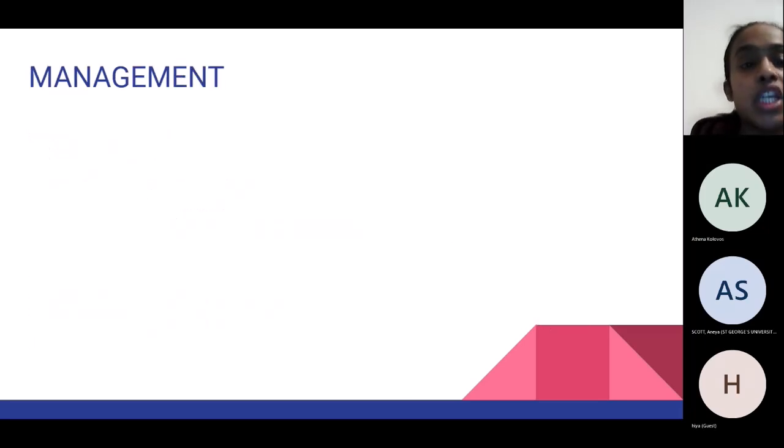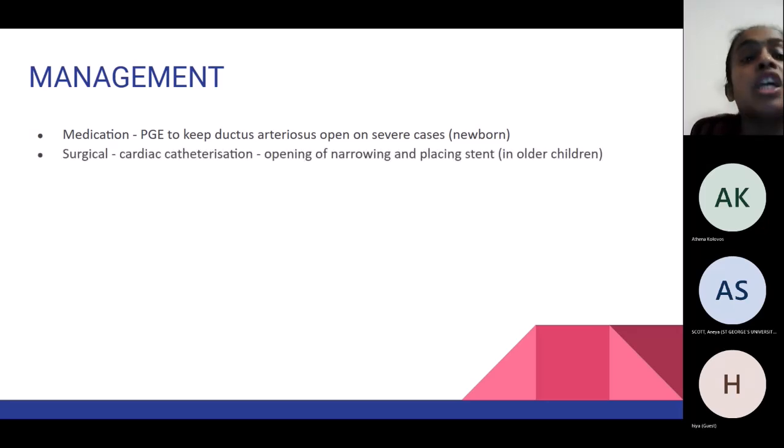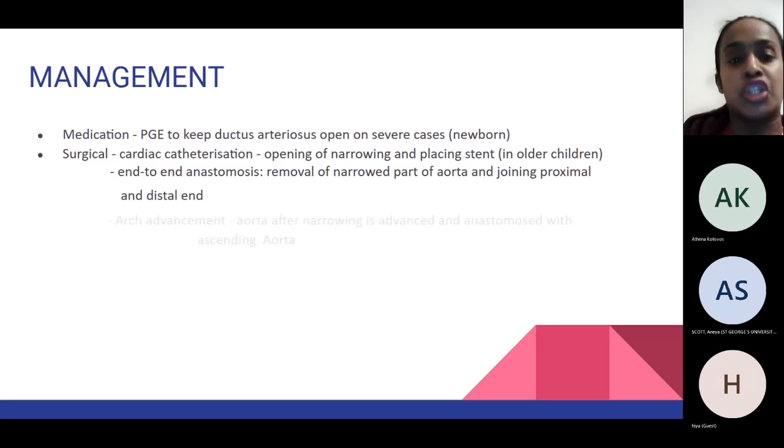Okay, so how would you manage it? So medication would be with prostaglandin to keep the ductus arteriosus open in severe cases. Surgical, so cardiac catheterization, to open the narrowed part of the aorta and to stent it to keep it open. Or you might do an end-to-end anastomosis, similar to colostomies, where you sometimes remove the affected part of the aorta and then join the proximal and the distal end together.